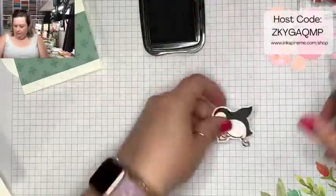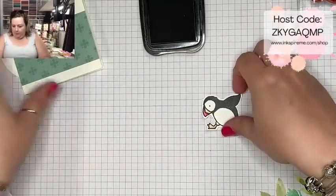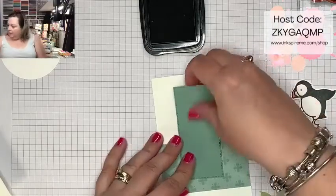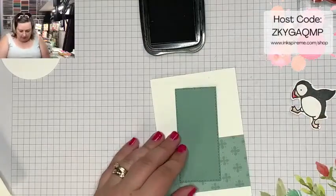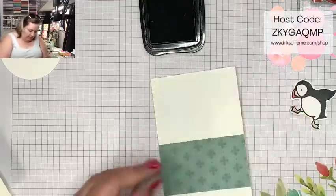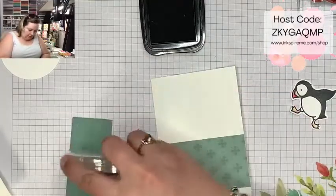All right, so there's our little puffin. We're gonna pull our base in. Of course, I've cut out my soft succulent rectangle already. And this one, I think I'm actually going to put straight up and down. We're gonna change the look just a little bit.